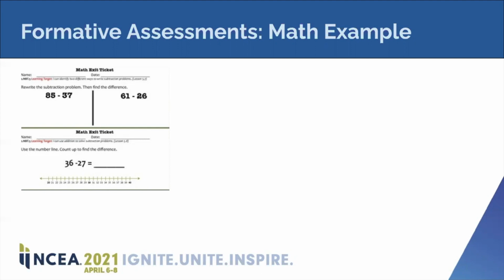So here's a sample exit ticket, and once she gave that to her students, she was able to determine this small group of students needs to focus on regrouping correctly, this group of students needs to focus on starting at subtracting from the top instead of the bottom. And then we had another group of students that are still working on their basic math facts. And so it gave her a wealth of knowledge.